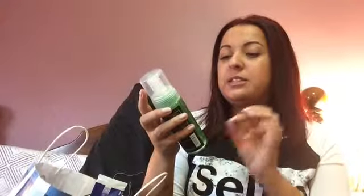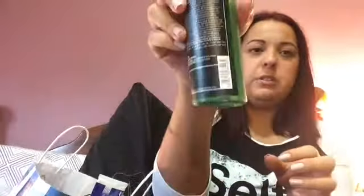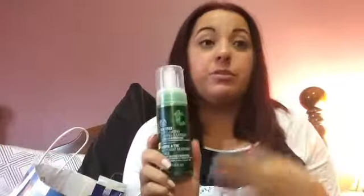I also have finished the Body Shop Tea Tree Skin Clearing Foaming Cleanser suitable for blemished skin. It's all empty, so you guys can see. This is in a foaming type of formula. I'm not a foaming type of girl. I never was a foaming cleanser type of girl. I really like a gel cleanser or a cream cleanser. Those are the two that I prefer when I wash my face. The foaming cleanser was good, but I'm not really a foaming type of cleanser girl.